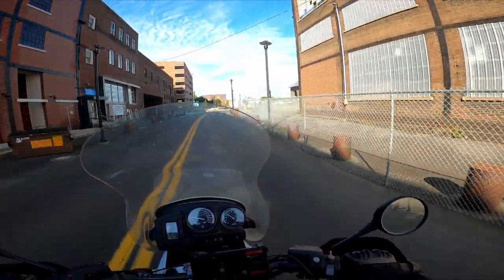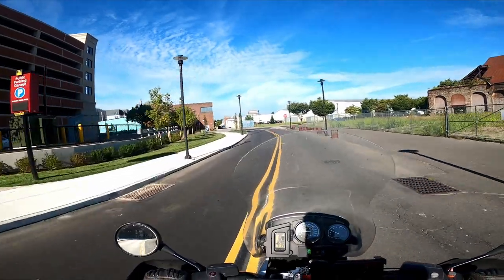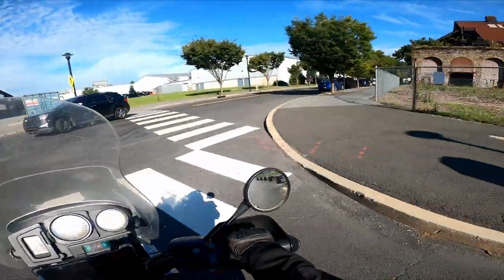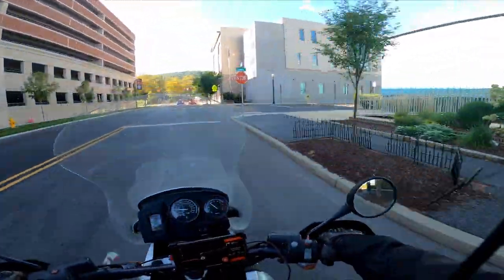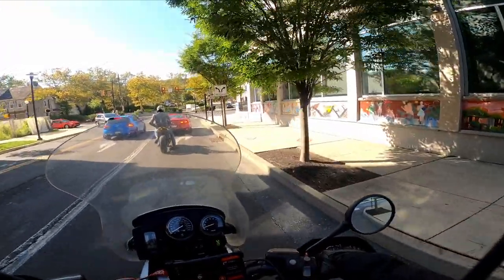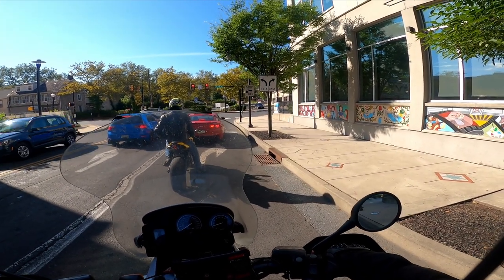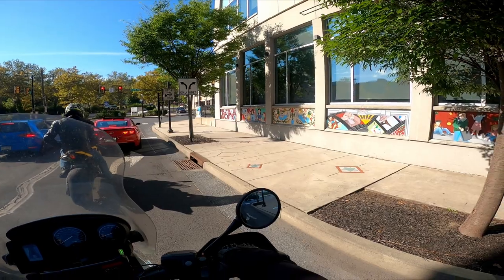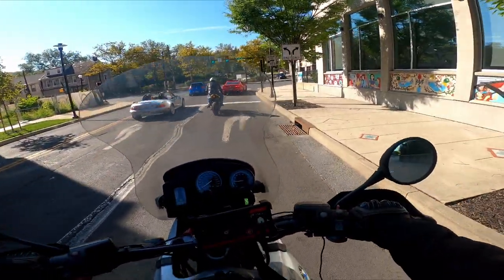Now my GoPro is wired up like a Christmas tree because I didn't charge it last night. So, yeah, my GoPro is wired up like a Christmas tree right now because I forgot to charge it last night. My engine's bigger than his, but his bike is much faster. Nice C3, nice.